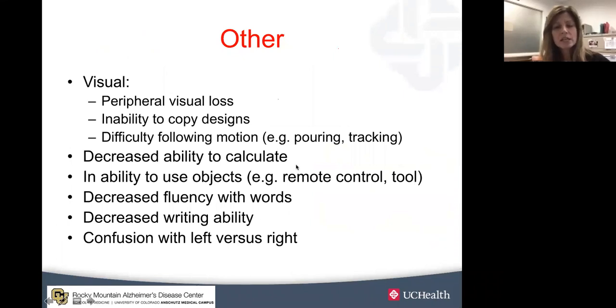So lastly, a couple more things to finish up here. There are other visual symptoms that don't fit neatly into those pathways, and that's peripheral vision loss, inability to copy designs, and many people have experienced being tested for those things. Difficulty following motion. So while you're trying to pour something into a glass or maybe track something in the sky or in the car, all of those things are visual issues, and they don't fit perfectly for me to label them in those particular pathways.